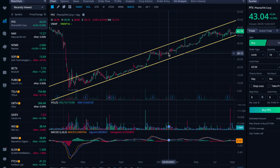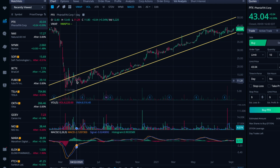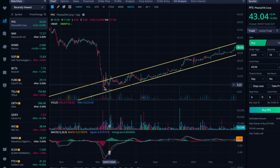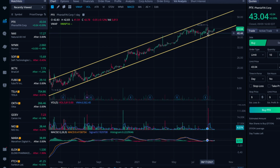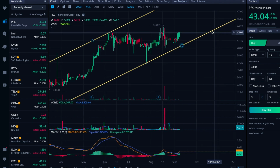But it's been in this up channel since, if we say it was clearly in here, it was around $11 at that point, and that was on April 22nd, 2020. Since then, as you can see, it was $7 at one point in this channel, and now it's topped out at 44 at the moment, and it's clearly toward the bottom of the channel here. This is my reasoning: toward the bottom of the channel, fresh bullish crossover, and that's it.